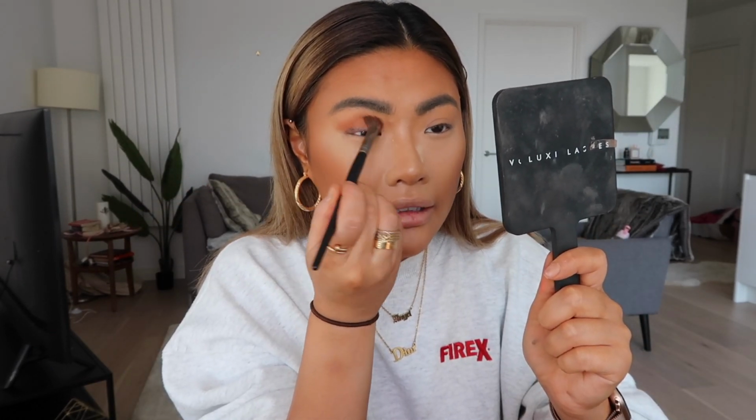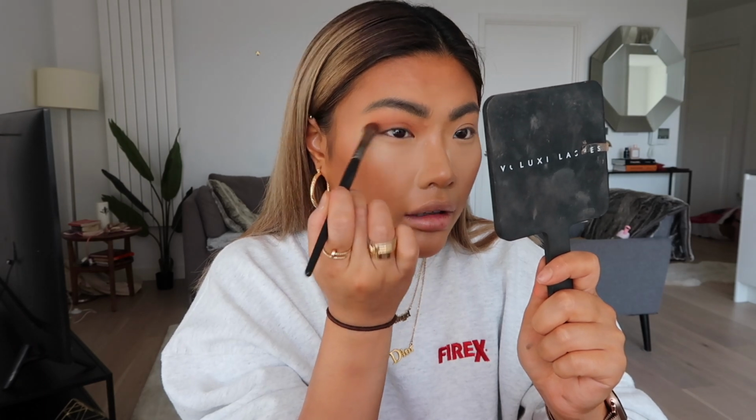Okay, so I used this Morphe E13 brush for eyeshadow. I love this one, it's so fluffy and soft. The colour I use is called Savage, and it's this one here. What I do is, I put on the eyeshadow basically from here to here, and just cover the whole thing. I usually start off darker here though, and then just blend it from here upwards and outwards. So that's the base done.